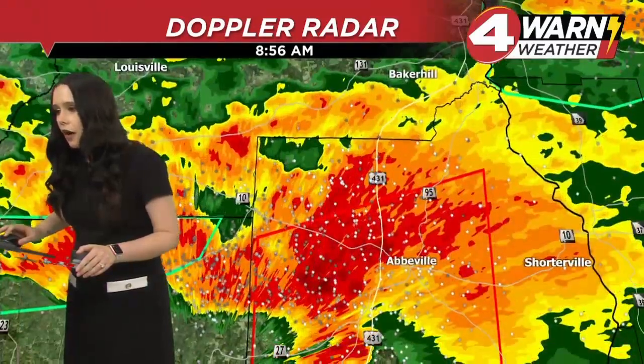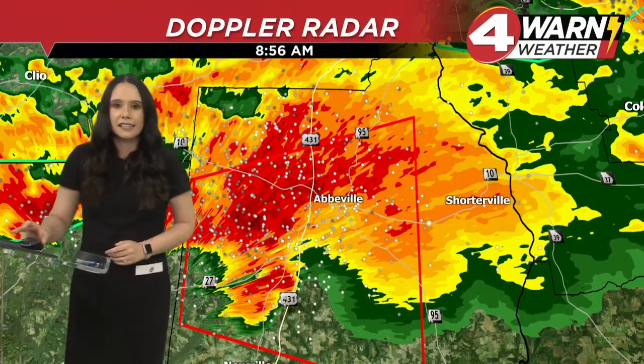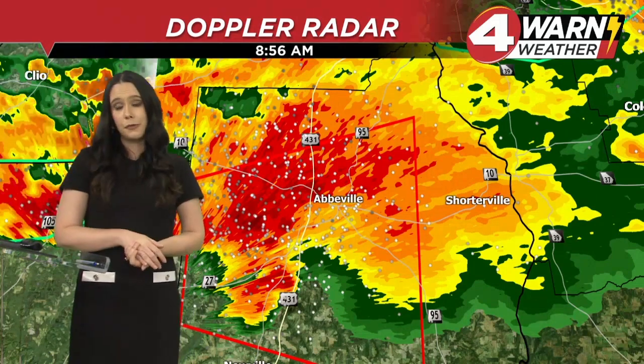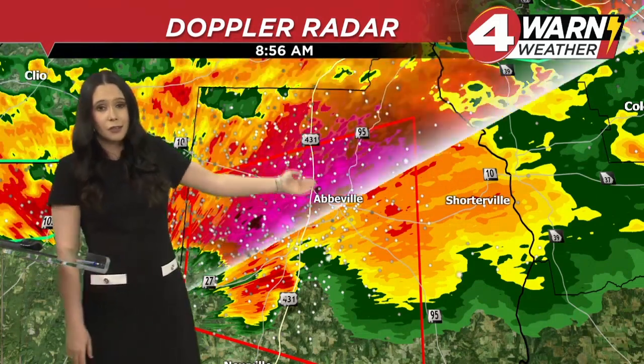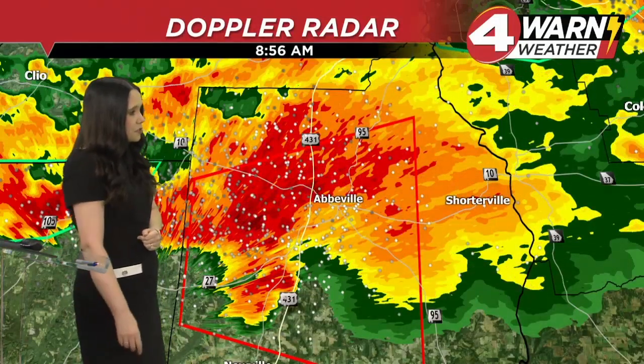It is still very active when it comes to the lightning, and some of you may still not have power after the storms that moved through yesterday, and of course this is only going to hinder that progress in getting that restored.